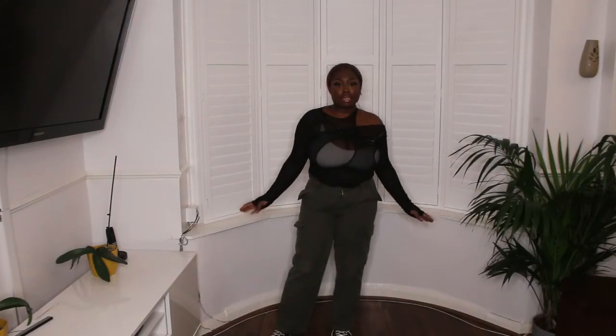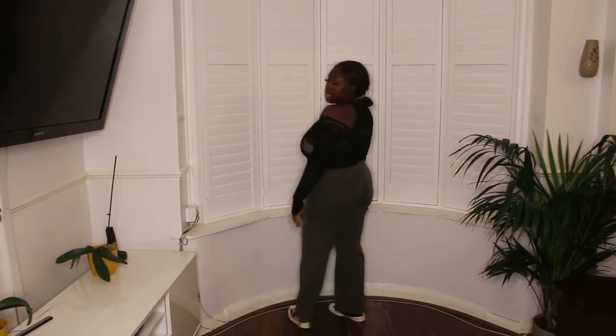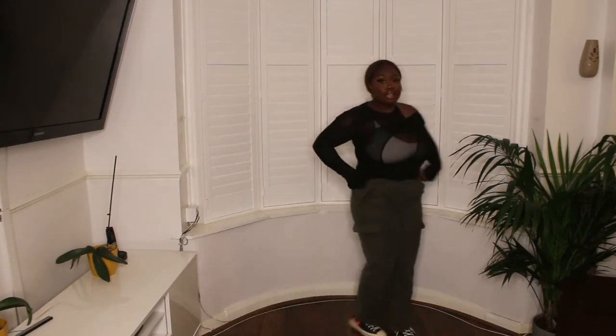So here is the black mesh top from Aliexpress. Earlier on, I forgot to mention that it actually has thumb holes, which also adds to the vibe. That's how it looks from the back. And I've just paired it with my khaki cargos from ASOS and my Converses. And I feel like this top really elevates an outfit just because of how edgy it is. And I just went for like a streetwear vibe.